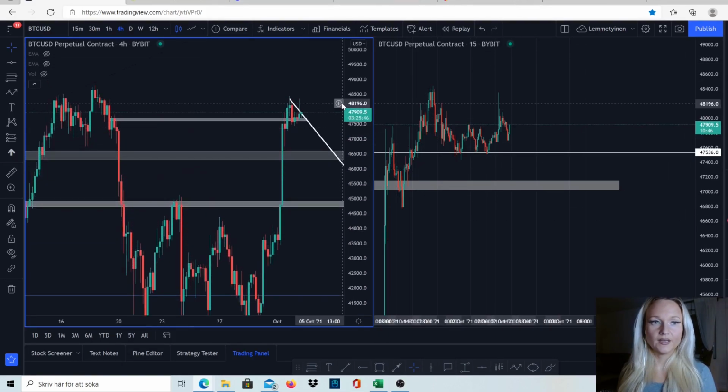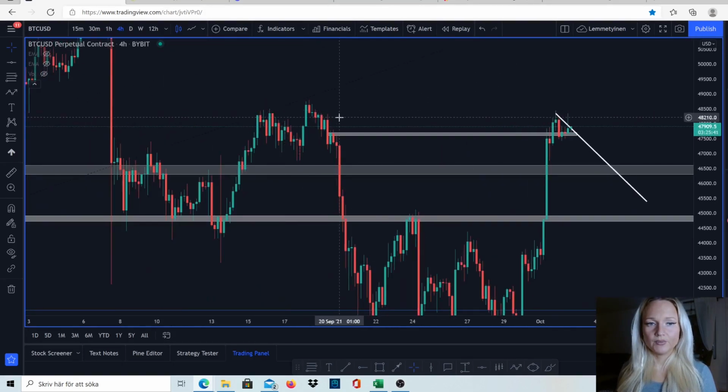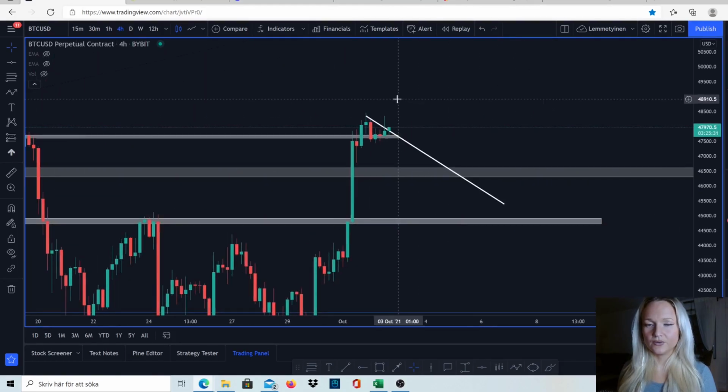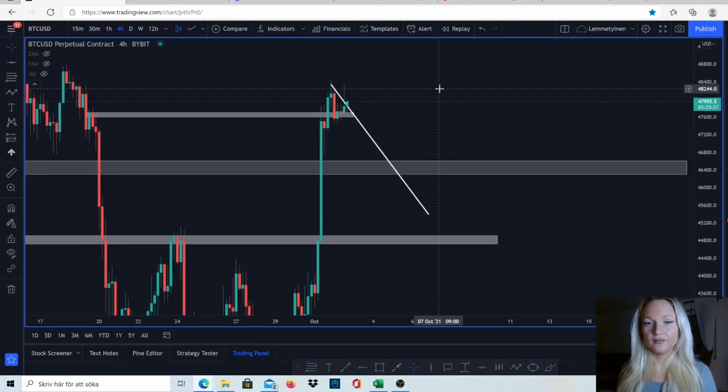You can see right here on the higher time frames, we are now on the 4-hour. We can see that the market is respecting this previous resistance that we're having right here too. Going back in time, it was a support, a resistance. So what potentially could happen right now? I mean, anything can happen.